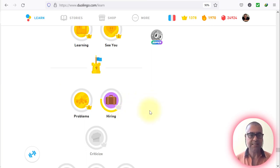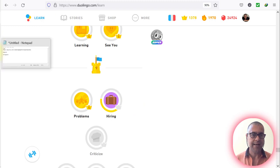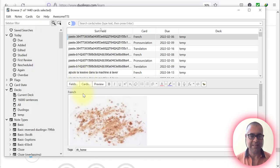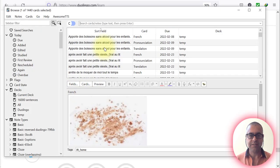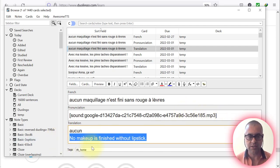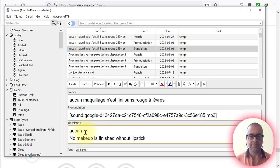So when I'm studying French, I make the cards. I'm going to press letter B. And when I press letter B, here I have the cards that I'm studying. For example, I create a card in French that is from Duolingo. I put the sound and I write the translation in English. And sometimes I write some information to help me remember my studies. I also add tags to help me categorize and organize my study.